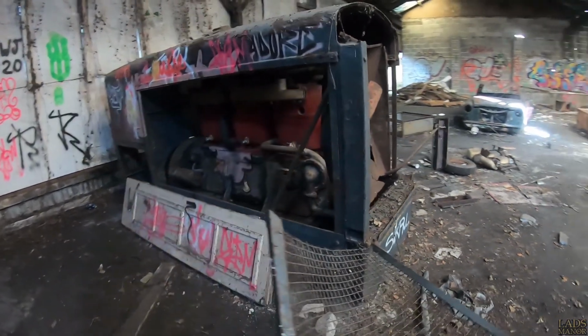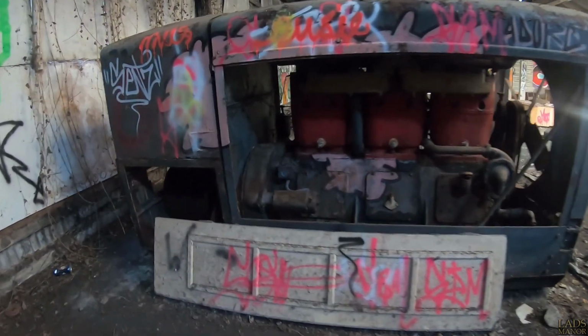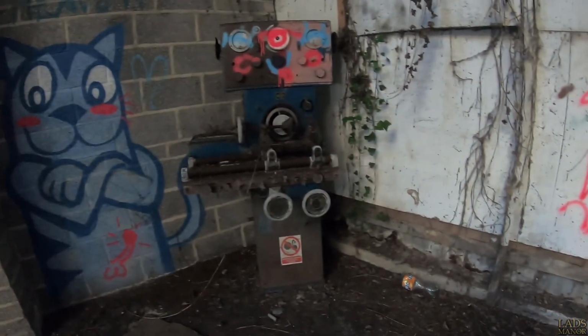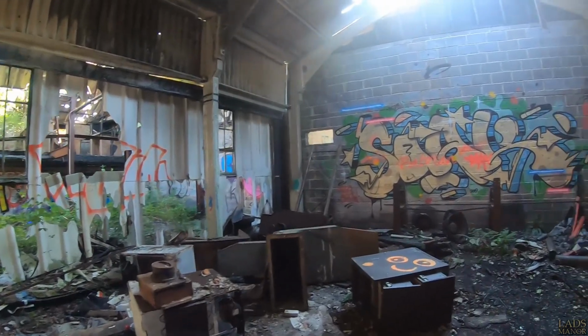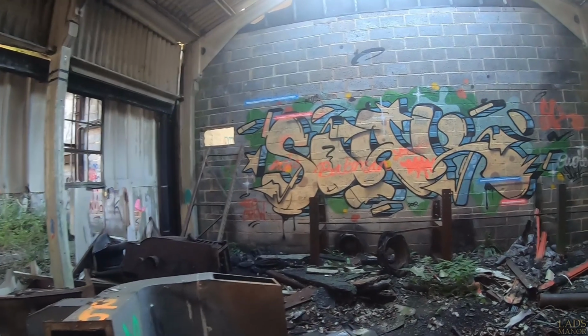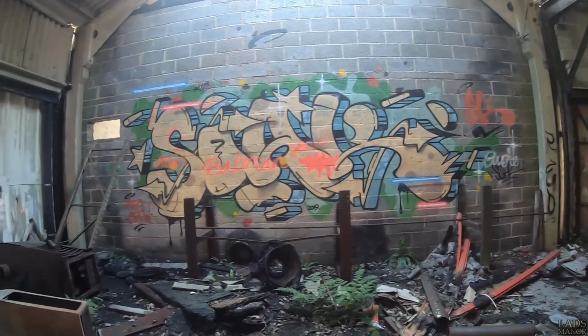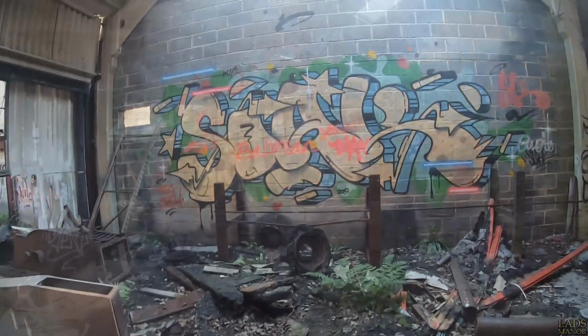I actually believe that over the 25-year period of this being abandoned, there has been 2 quite large fires in this building. Got lots of cabinets and tyres that have been completely burnt out here on the floor.